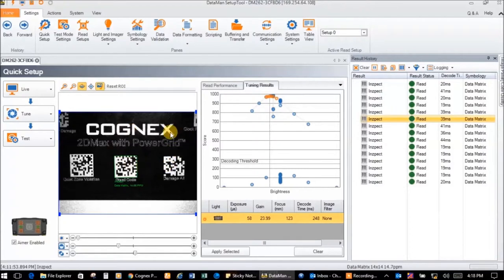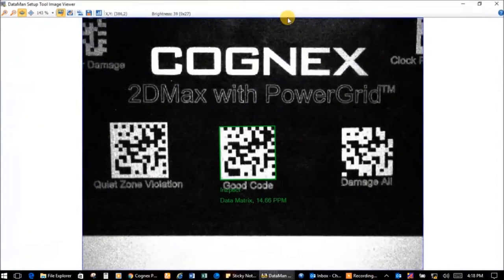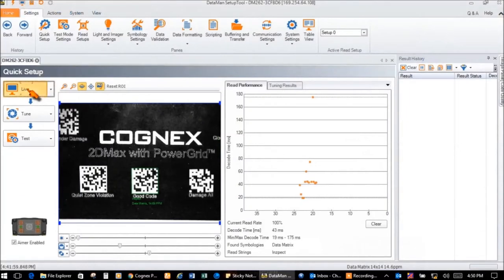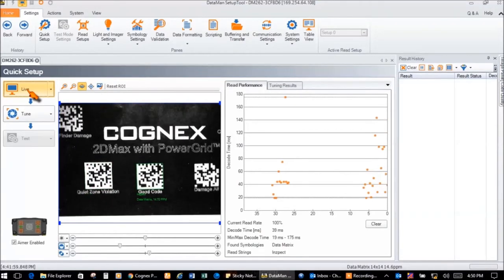You always have an image window available that you can even make full screen to clearly view what the reader is seeing. The Live button allows you to view a live video feed from the reader to make sure that your code is in the field of view. You can click the tune button on the software or press it on the reader itself for 3 seconds. The functionality is the same.